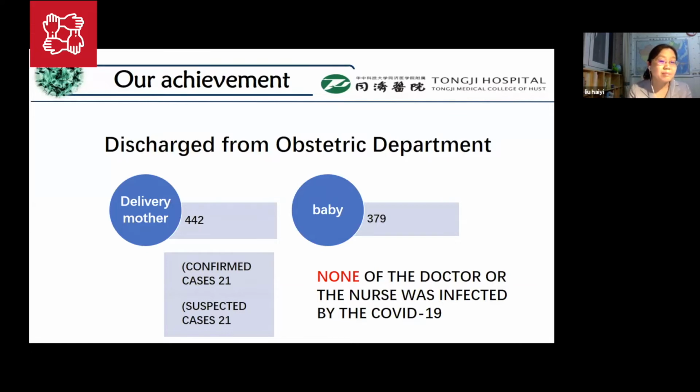And the best thing is that none of the doctors or nurses in my department was affected by the coronavirus in the process, and none of the patients and their companions was affected by coronavirus-19 either. For all of the confirmed cases, the patients recovered thoroughly. None of the babies was affected by coronavirus-19.